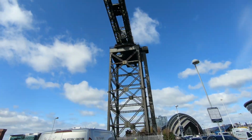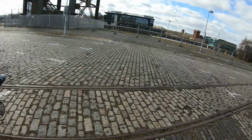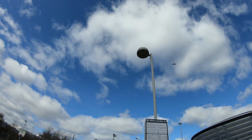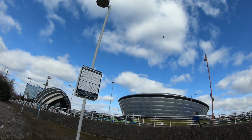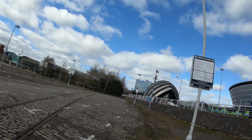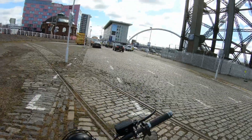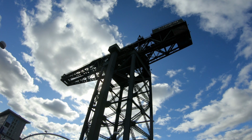There she is. Can you see that? There's the police helicopter out to catch bad guys. Reports of a hooligan on a very loud motorbike in the city centre. So yeah, this is the Finnieston Crane.